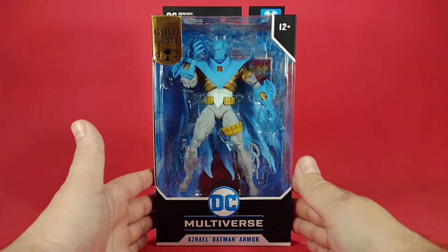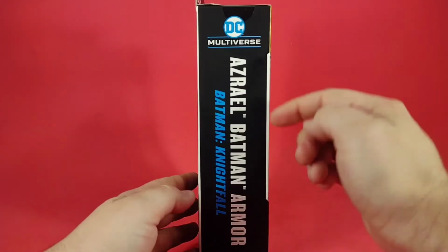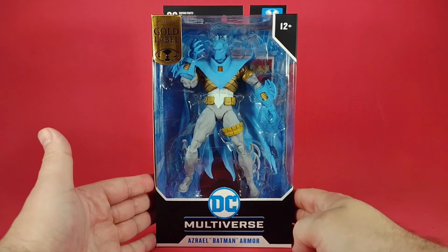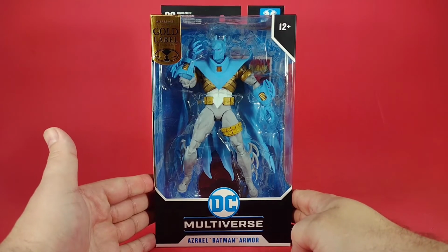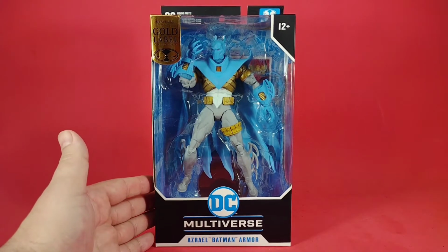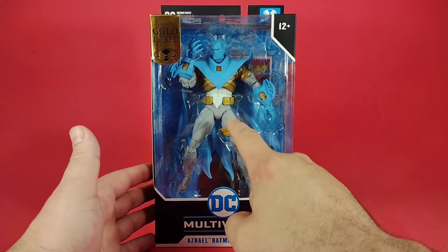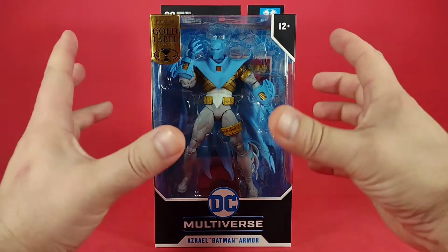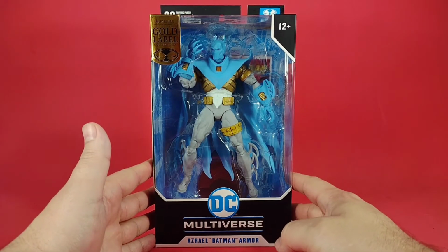So, what we have here is, as I said, the Azrael Batman armor from Batman Nightfall. This is when Azrael took over the mantle of the Bat when Bruce had his back broken by Bane. And so now, I actually can't wait to get the Bane figure and just have these guys square off. That's going to be really cool.